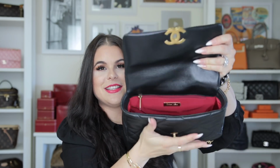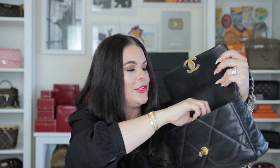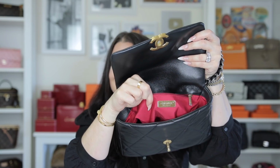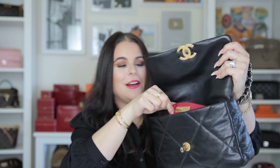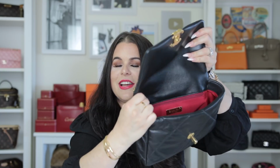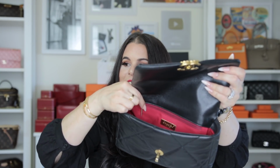The attention to detail on this bag is immaculate. It is so beautiful. On the back you get the back zipper pocket, which I do not use, but you also get the metal plaque. Can you see that? It says Chanel Paris made in France, and it is so gorgeous. Your zipper on the back there has Chanel embossed in the back and the CCs on the front.